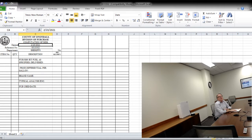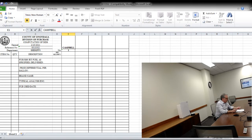Our last bid of the afternoon on 2/23/21 is for our Sheriff's Department, 001-0502, to furnish jet fuel as specified, delivered. Our first bidder is Campbell, C-A-M-P-B-E-L-L, Campbell.